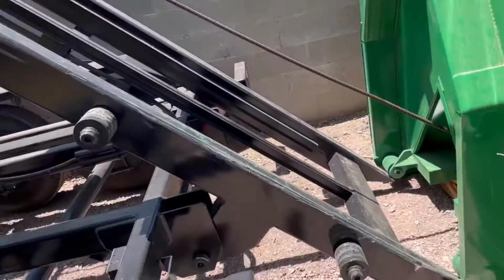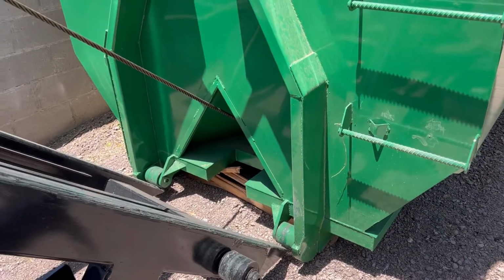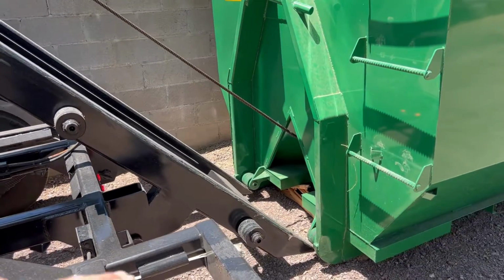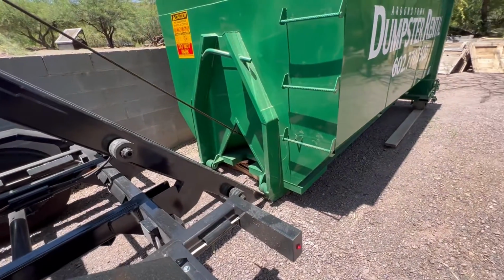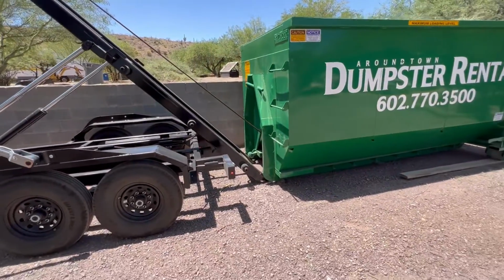So those hydraulics are moving. It's gonna start to pull this up. Now I'm gonna go shift the truck into neutral. As I do that, the trailer will actually be pulled underneath the dumpster. It helps having a second person to do that with you. That's not always an option though. Truck's in neutral. I'm gonna start pulling it on.